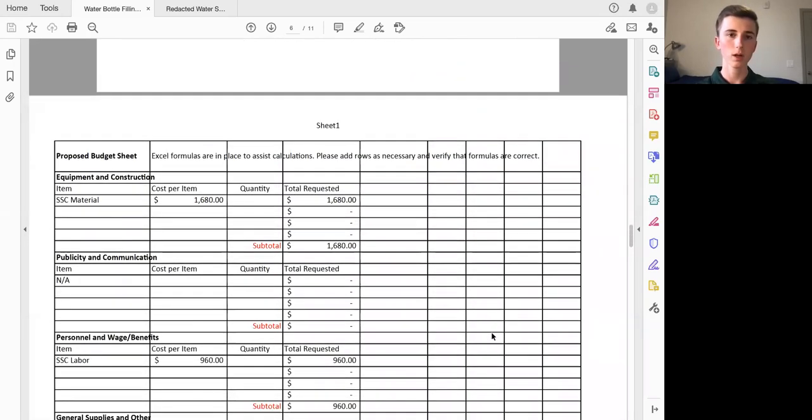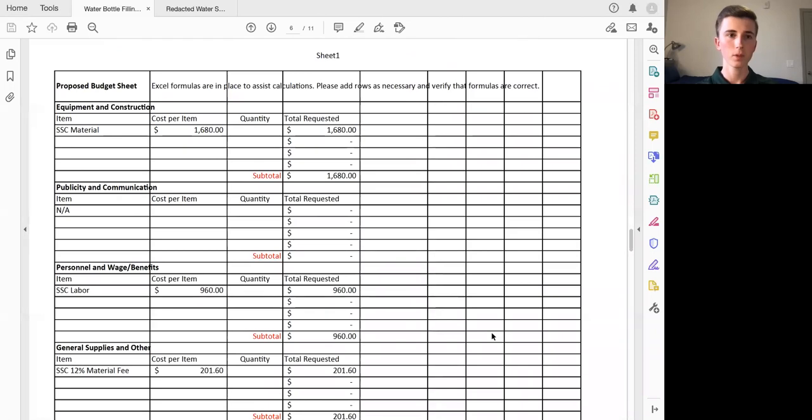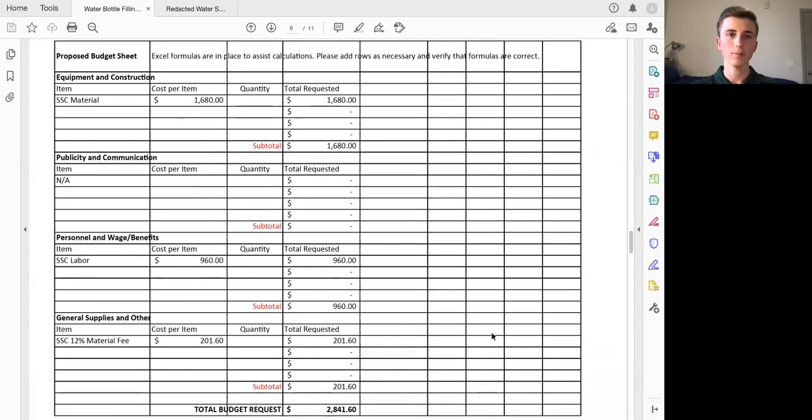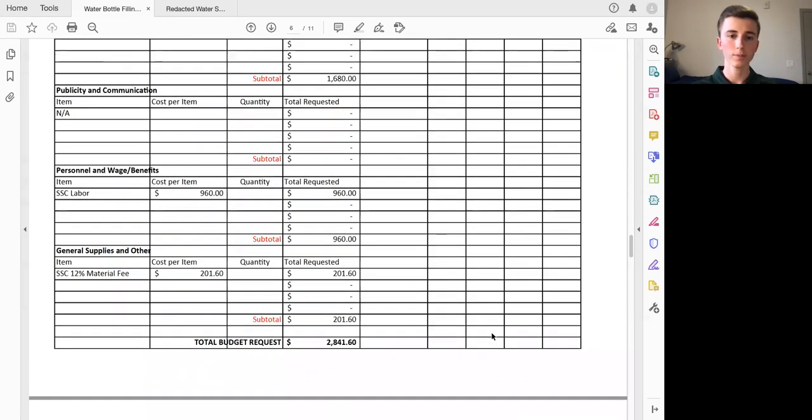But this is really what I want you to take a close look at, is the proposed budget sheet. So this gives you an idea of what we're looking for with the budget. It doesn't have to be extremely complicated. We just need to see where you're getting your materials from, how you're getting your labor, all those types of things clearly listed out step by step, so we can get the total amount. So that way, once again, we know how much to fund you, and we can make sure that all of your numbers add up appropriately. So we have that as well.